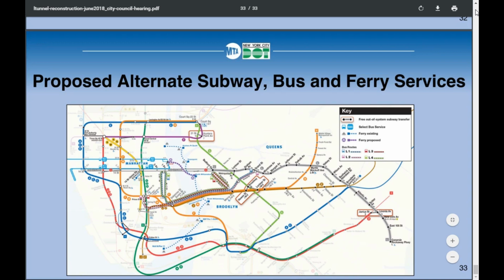Oh, there's an existing ferry that connects you between Wall Street Pier 11, which stops at Dumbo, South Williamsburg, North Williamsburg, Greenpoint, Hunters Point Avenue, and connects near Grand Central.